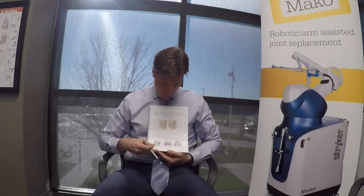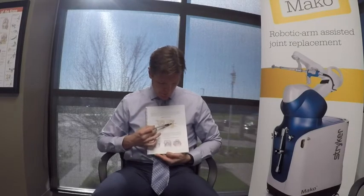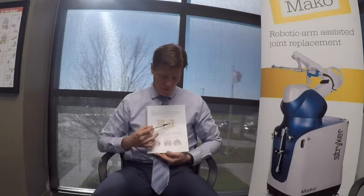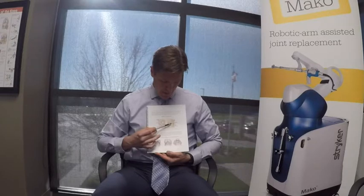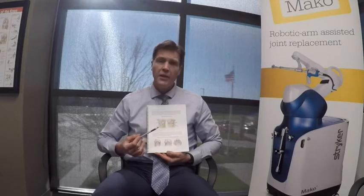And this is a little cartoon of what that looks like. When the articular cartilage gets used up and gone, your body forms all these bone spurs that we call osteophytes. And the space gets narrowed because there's no cartilage.